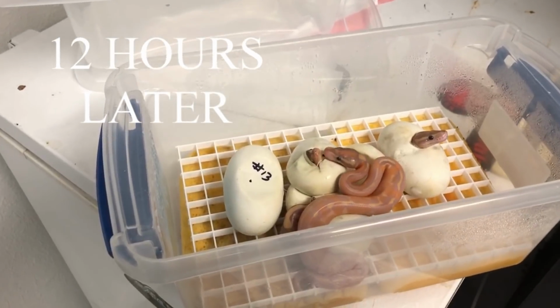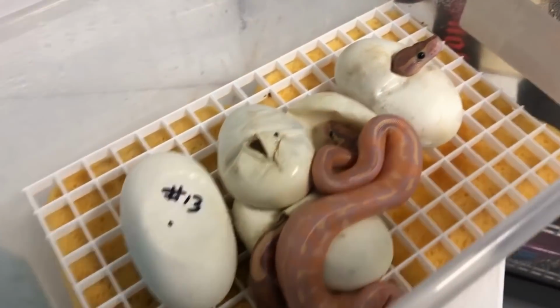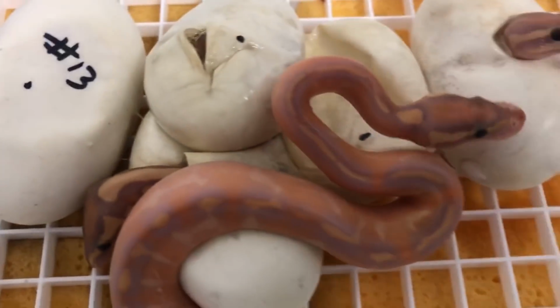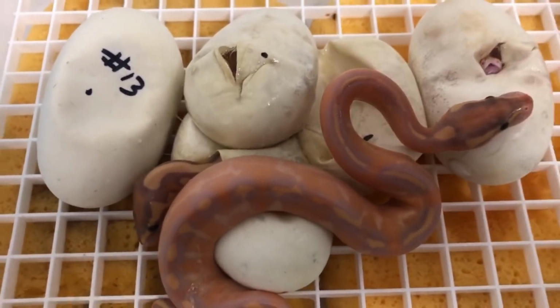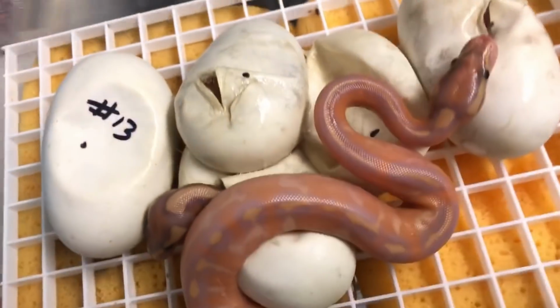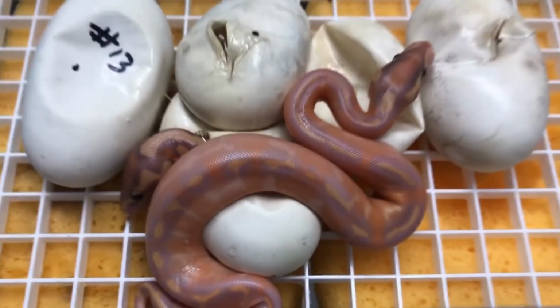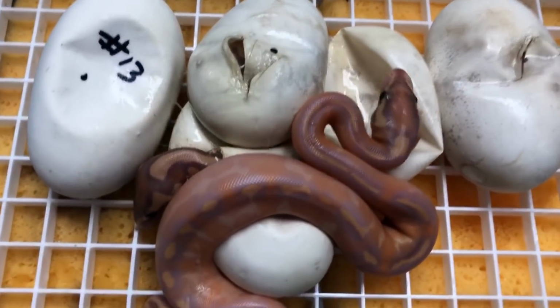Now, if this isn't a great way to wake up and come into your snake room and the first thing you really look at, then I don't know what is. Take a look at this. That's a banana Mardi Gras. Pretty sure. And I think it might even have orange dream in there. Let's see if we can get even better lighting here. What a beauty that girl is.